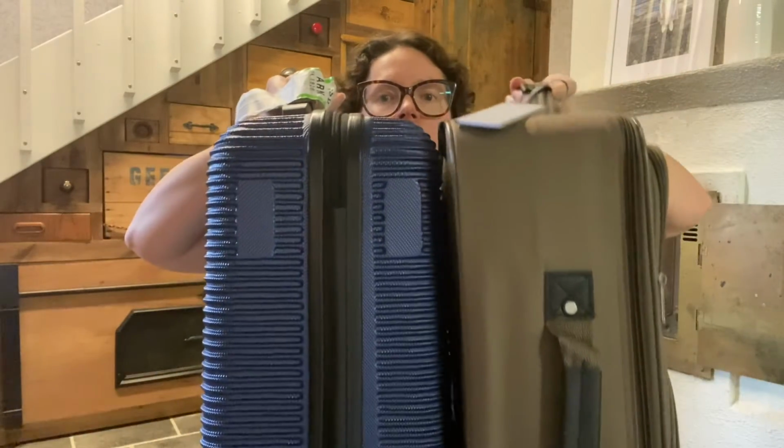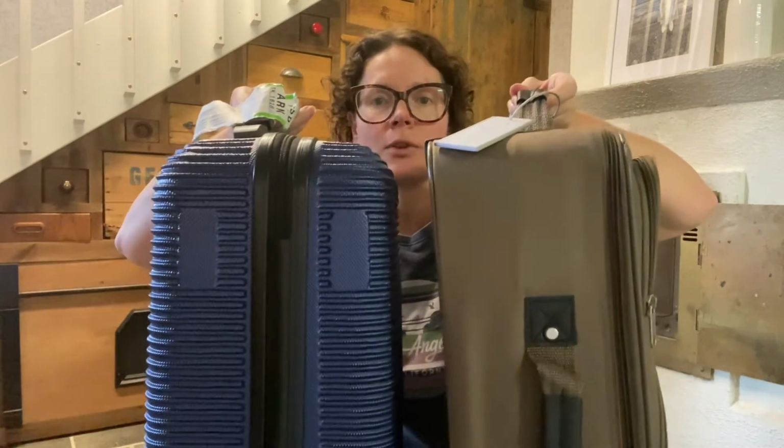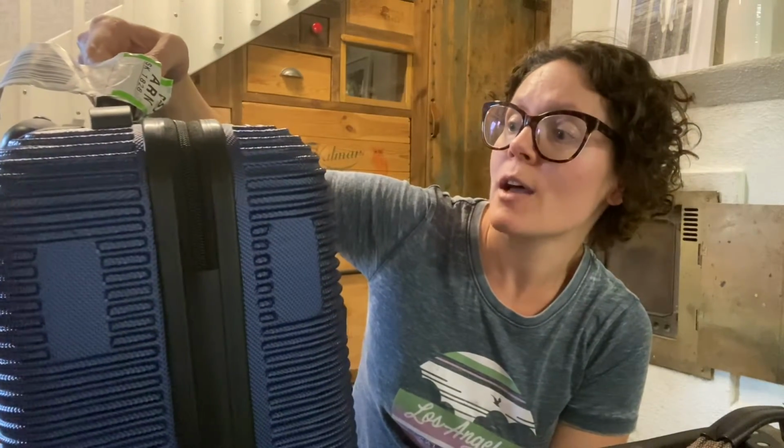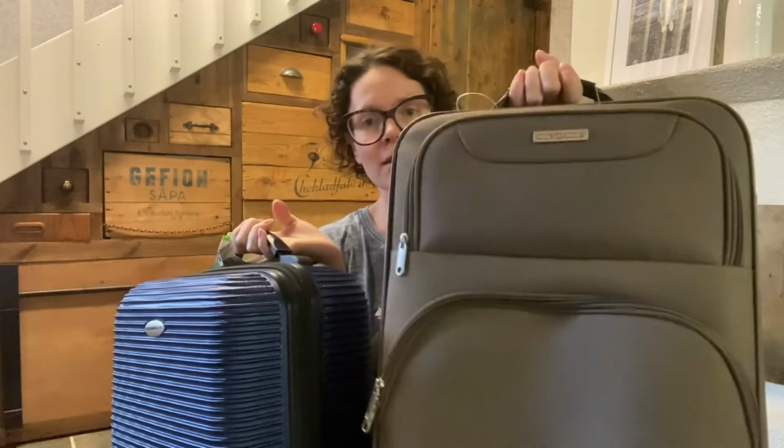And then I was gonna compare it to this one. So this blue one I think is a little bit wider, but this one's a little bit taller. So they're pretty much the same size. This one's called Cosmopolite. This bag, and I can say right off that I like the pockets on the outside.